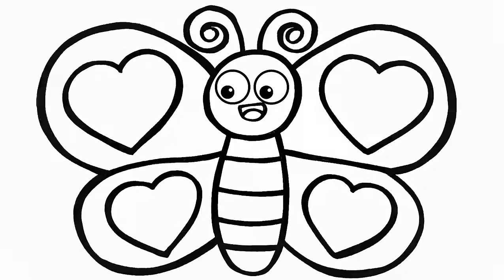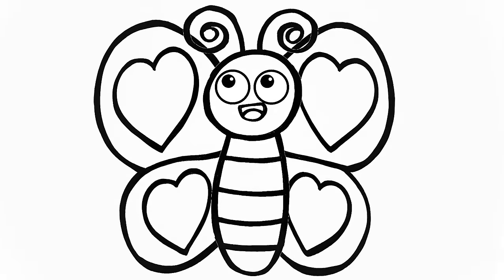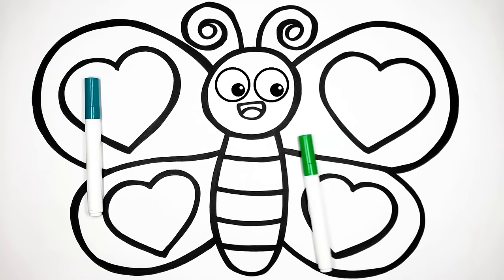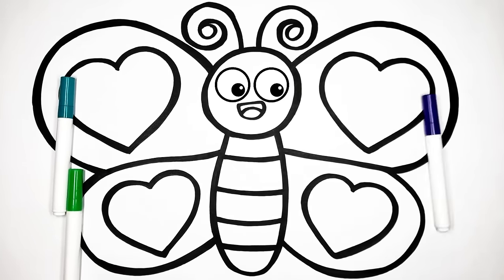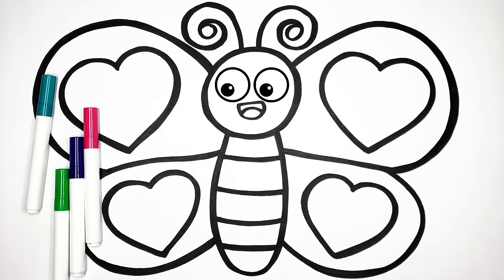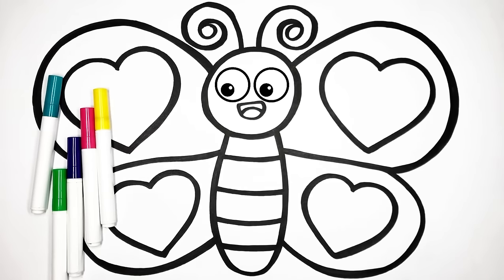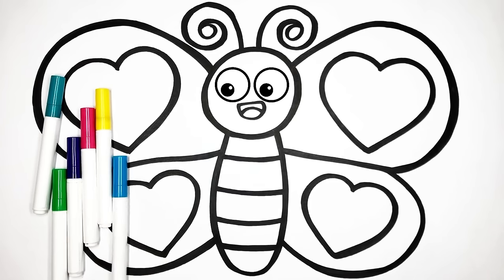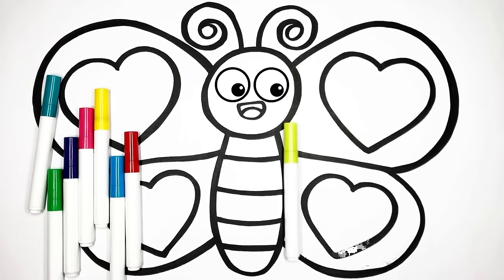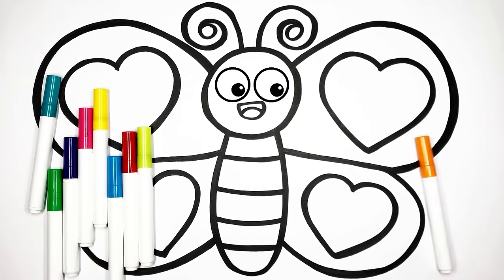Let's draw and color a butterfly together. We need these colors. Bluish green. Green. Ultramarine. Light rose. Yellow. Blue. Red. Light green. And orange.